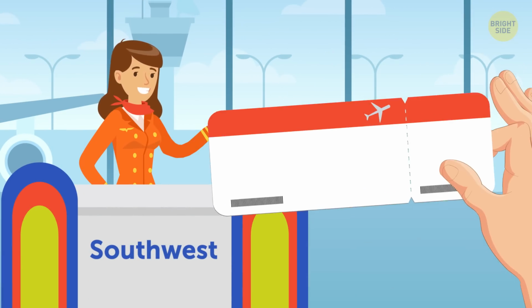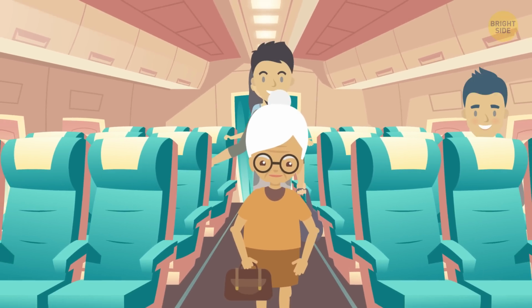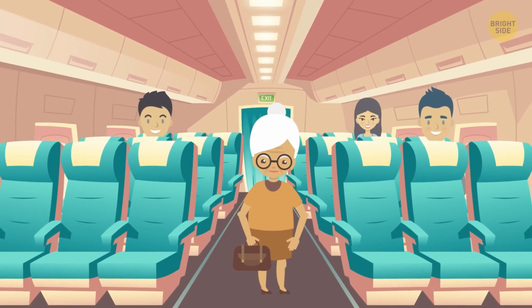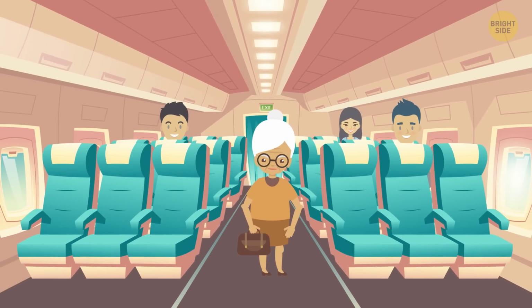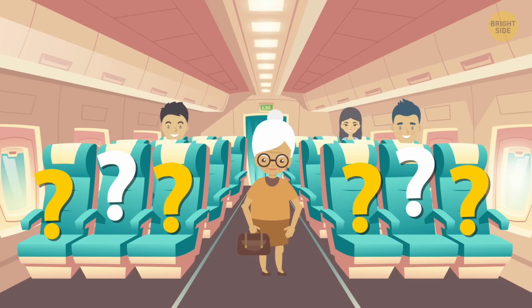If you're a passenger on this airline, you'll get a boarding group and boarding position. After that, you just have to be fast to grab your favorite seat. By the way, what do you prefer, window or aisle seats? Are there even people who prefer middle seats? Let me know down below.